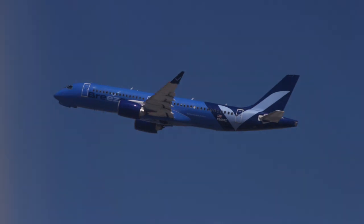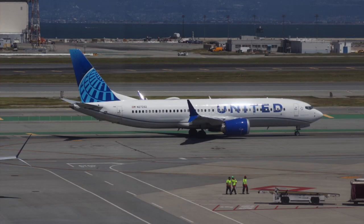I'm kind of expediting a bit because I do want to make this portion much shorter. But yet again, I do want to go over these airplanes for you guys. And here's a United 737 MAX 8. She's going to be heading to Las Vegas Harry Reid International Airport as flight 2678. And this aircraft is registered N27292.